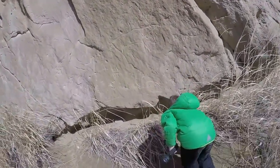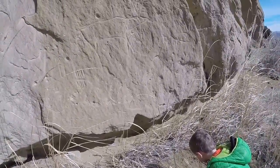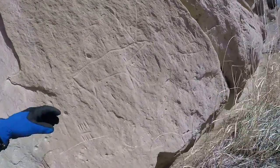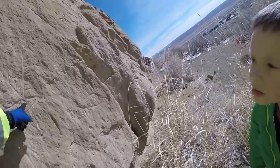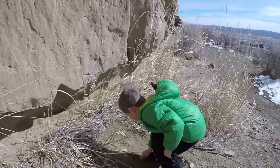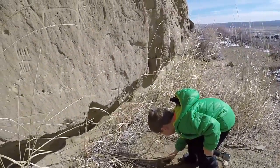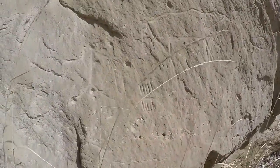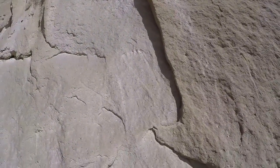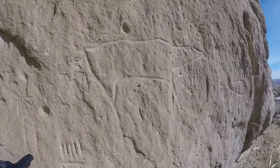Well, I think I see a bone right here. That's probably a rock. Oh, that's an elk. Look at that. Elk horns. It's right here. See his head and his horns? Yeah. I think this is where elk die. I think that's a bone. There's a footprint. Look, there's another one. You see the foot? Yeah. Here's another one right here. Baby one right here, look.